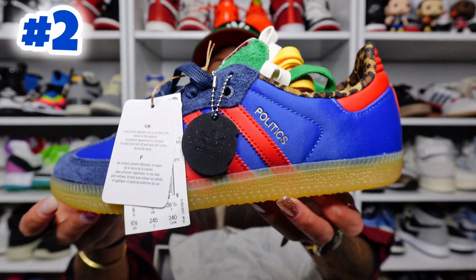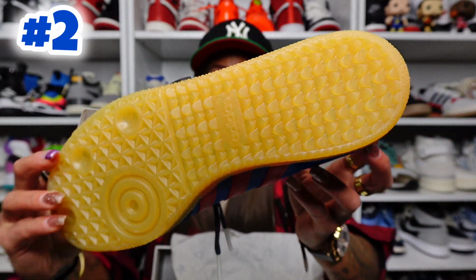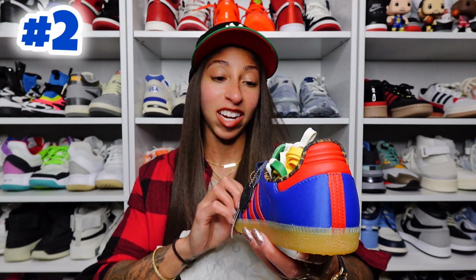This is art. I know this may be doing far too much for some people, but this is art to me, ladies and gentlemen, and Politics killed it. So shout out to them. Amazing job. I believe all the brands, the boutiques did such a great job with the Consortium Cup, but this one here, amazing Christmas gift.